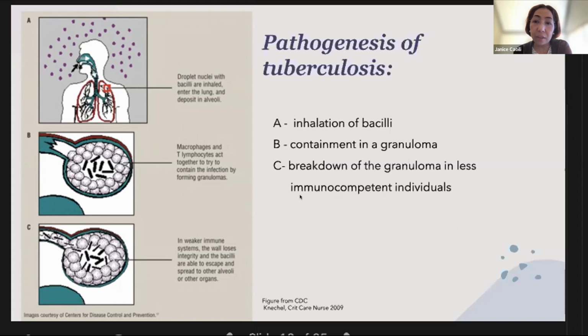So what happens is we inhale the TB bacilli from the air, and it usually infects the lungs. Now the TB bacilli deposit in the very, very small areas of the lungs called the alveoli. So the majority of individuals with normal immune function can stop the proliferation of M. tuberculosis, and they can contain the bacilli in granulomas. However, there are individuals with weaker immune systems, such as HIV patients, and they are unable to contain the infection in these granulomas. So there's a breakdown of the granuloma containing the bacilli, and the bacilli now escape. They spread to other parts of the body outside the lungs, and that causes dissemination.